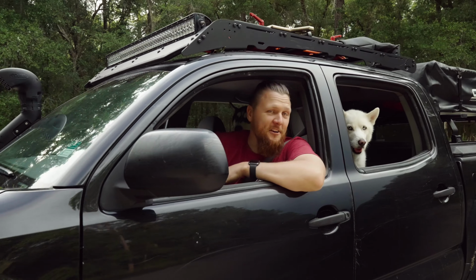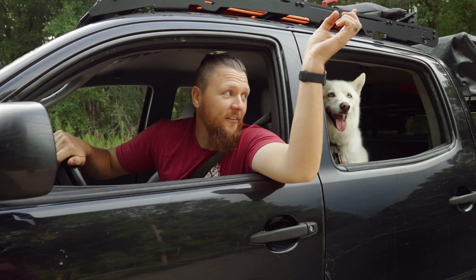Yeah, there's actually a bunch of no trespassing signs down there. We'll just continue down the power line road here. Well, this is a little disappointing.